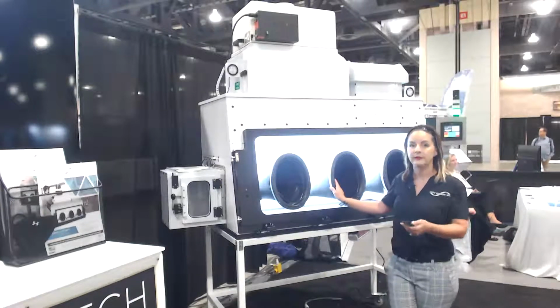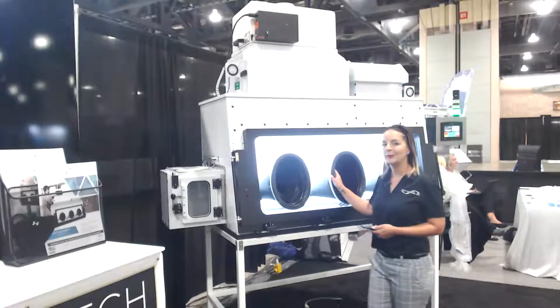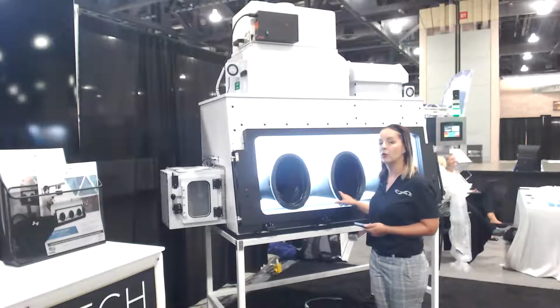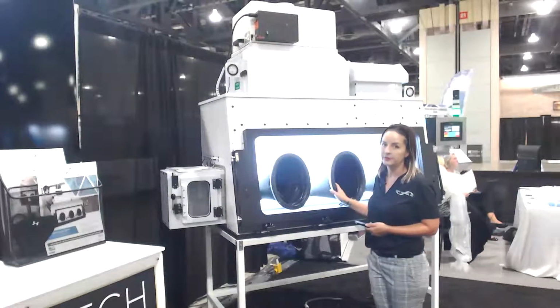So we mentioned the ADA lift table with the Nitrogen 2. This one's on a standard table. You can see how tall I am. You might want to consider an ADA table. You may have employees that need to work at a lower height. You want to be comfortable if that's going to be a long process. We also have larger glove port openings so that you have, again, that ergonomic comfort to move around more easily, have more movability within the unit.